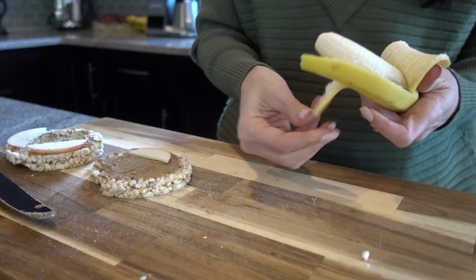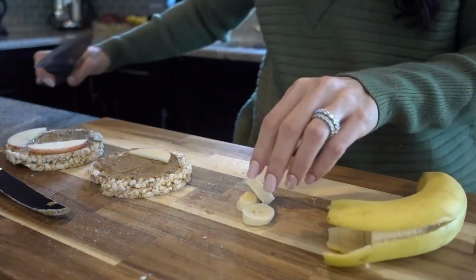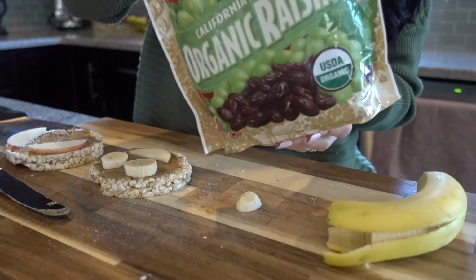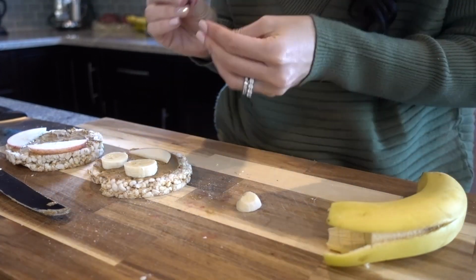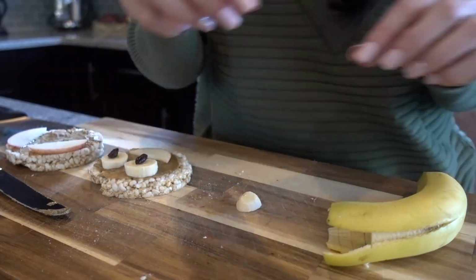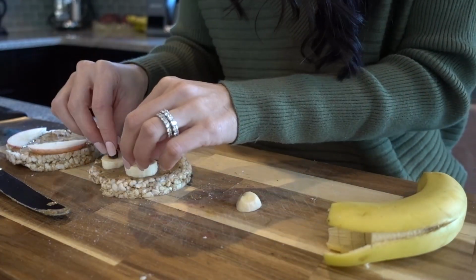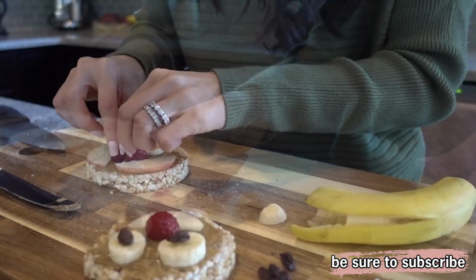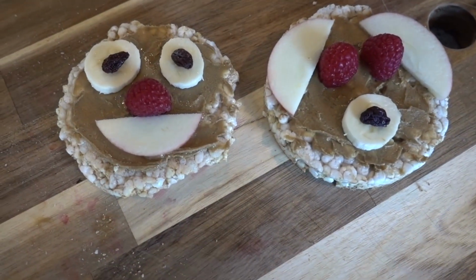Likewise, I like to use some pears, mangoes, you name it. I mix it up with different fruits and even vegetables, but today we are doing a fruit version, and with that I'll add some raisins. Also, many times I'll add goji berries or whatever dried fruit I have on hand, and I just simply make cute little animal faces. I like to do this with carrots and cucumbers, and you can swap it out with a little bit of guacamole to make it savory. My kids really love that one as well.